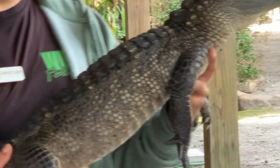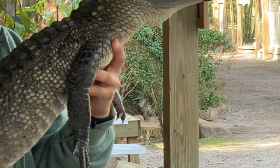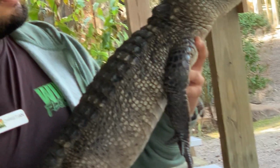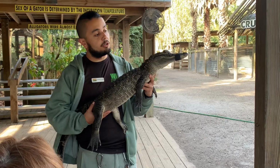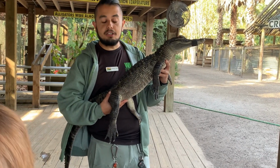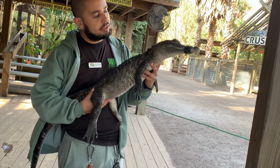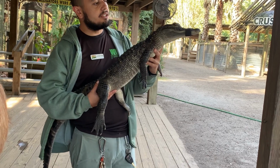Sadly, they are critically endangered, but the American alligator are doing a lot better nowadays, and they're not exotic to me, being that I'm born and raised in Florida. But if you're visiting from somewhere, you can learn about these beautiful reptiles. But keeping it simple, what do they eat? As far as their diet, after they're 6 feet long and 6 years old, they're an adult or an apex.